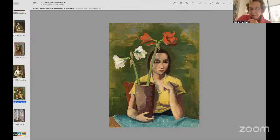Before the Weimar Republic. Looks like the 30s. Yeah, so he died in 55. He was born in 1878. Oh, wow. So he was around during the Weimar.